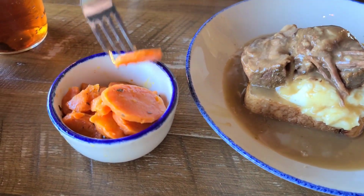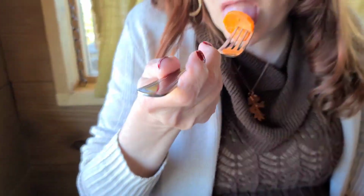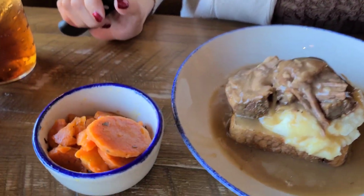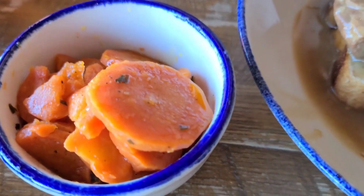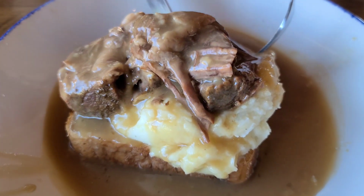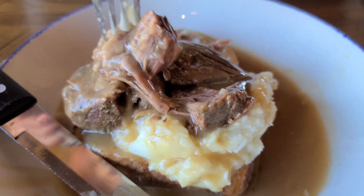I like carrots. These are stewed carrots. They look good. These are really good. They taste caramelized a little bit, like they maybe got some butter or brown sugar in them. Really good. Oh, they do look good. Let me see that. Look at all that meat. Pot roast with mashed potatoes and gravy. That looks good on there. Wow.